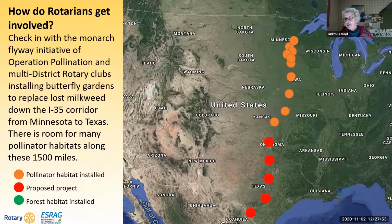One of Operation Pollination's visions is to continue that pollinator corridor in Mexico and to continue it along I-35, the pollinator highway, and populate it with projects that create a continuous corridor of pollinator-friendly habitat. Now, obviously, this imagined corridor extends well beyond the highway itself. You know, butterflies don't say, oh no, we should have turned at Wichita. The highway's a metaphor. The I-35 road is a continuous, uninterrupted route from Minnesota to Mexico. It's a visual for a continuous, uninterrupted habitat corridor for pollinators.